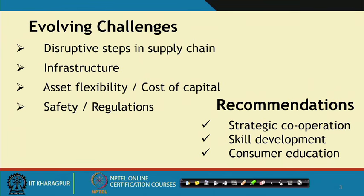Then consumer education is also required. In most cases, consumer means who is consuming, right? Anybody who is consuming can be said to be a consumer.